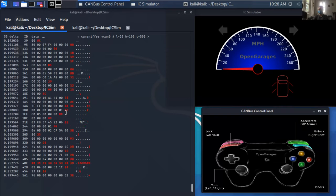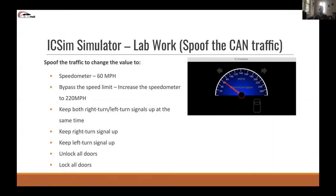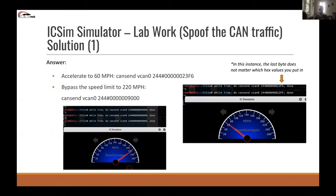I'm going to go to the slides to show you the answer instead so that you don't waste time. You can cover more details. But I hope that you get the idea of that. This is how you can practice using ICSIM itself. Okay, so all these I already showed you how to bypass the 220 NPH. You can just send in whatever bytes you want and see what happens on the IC simulator itself.